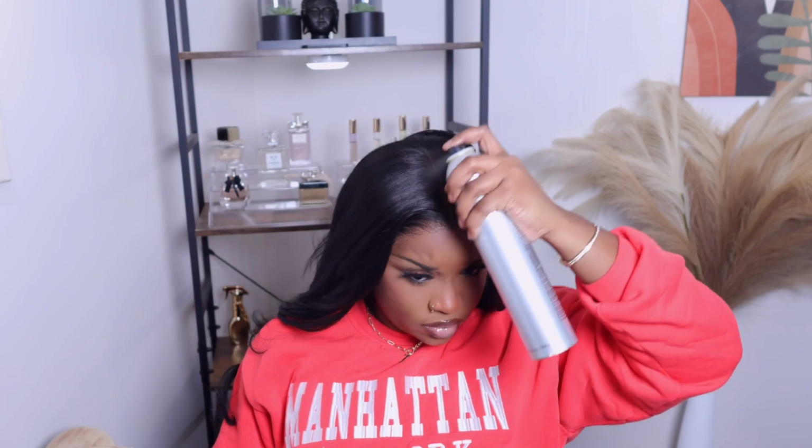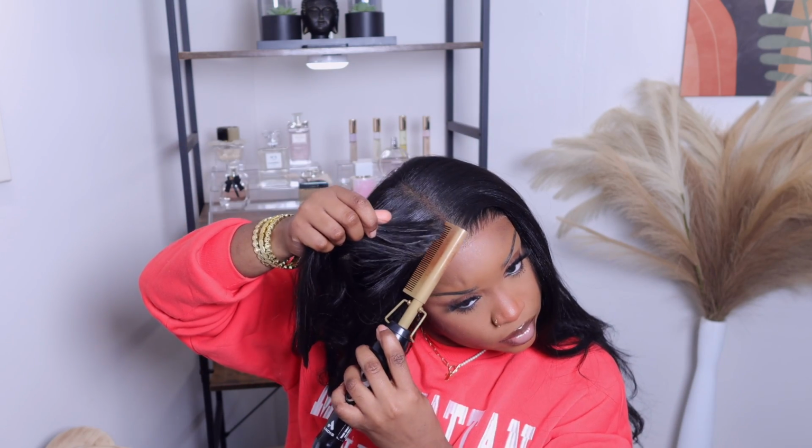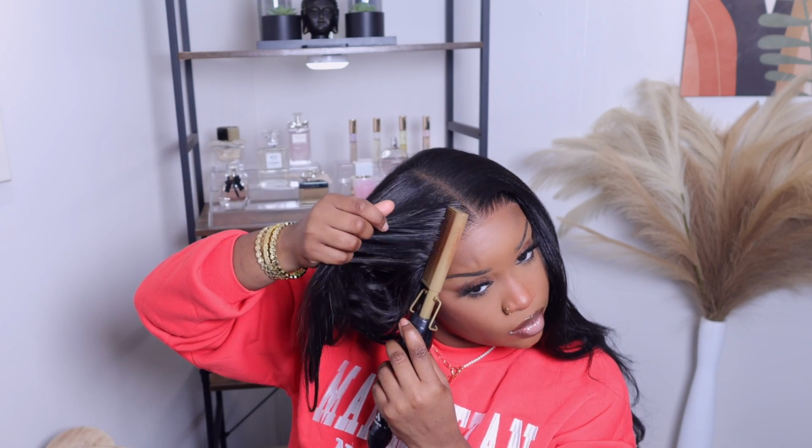But we're going in to just touch up the frontal section. I like to do a little bit of the Kendra's volume spray, and we're just going to hot comb. Y'all know how I love to do my little bumpy bumps up there, so that's what we're going to do up the front.